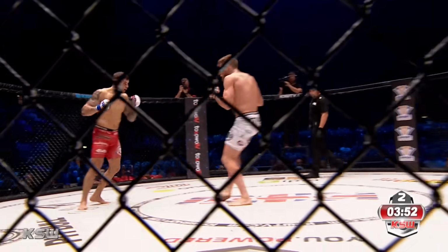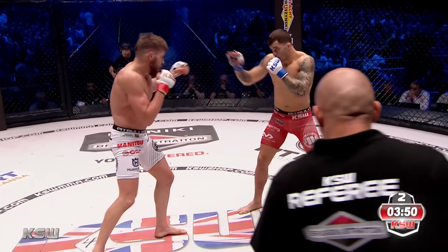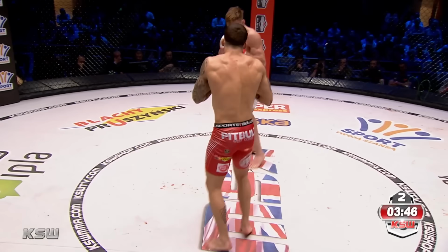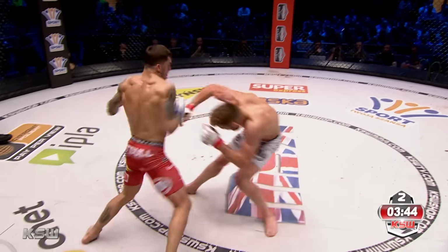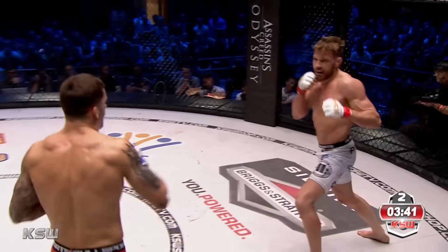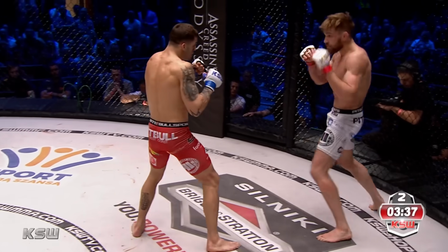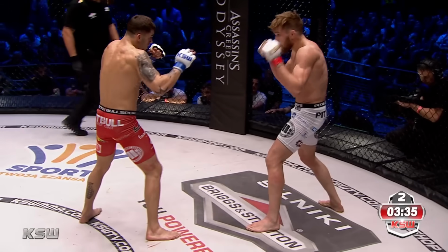But that's Du Plessis' game. Du Plessis can go the 5 rounds easy here, and he started to pepper his low kick as well. And you can see a bit of bruising on the lead right leg of Roberto Soldic, and that was nearly a dreadful mistake. Dricus got clipped, he gets hit again. Soldic looks a little bit more sharp here.